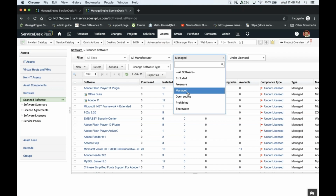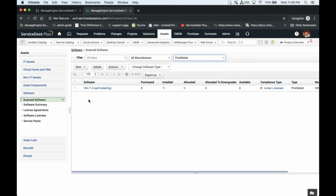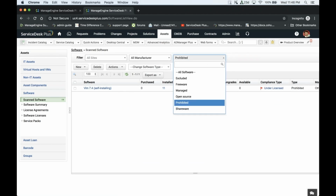If you want to manage a specific software, which is right now in an unidentified state, first you have to convert it into a managed software. I'm going to show you how to do that. We've also got some custom software types. Open source is a type that I manually added. We've also got prohibited software. If you mark a specific software as prohibited, like Vim 7.4, then if someone is running it, it will automatically notify the asset manager that it's been running.